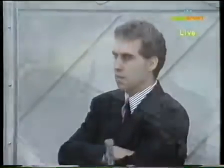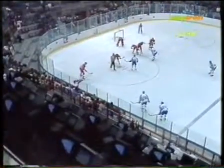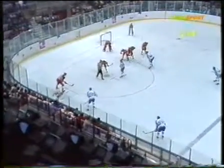And earlier on today, the Slovaks and the Swedes fought it out for 60 minutes with a 4-4 scoreline. So we have been treated to some excellent hockey, and I think along the way you're going to see some big score lines like this one.